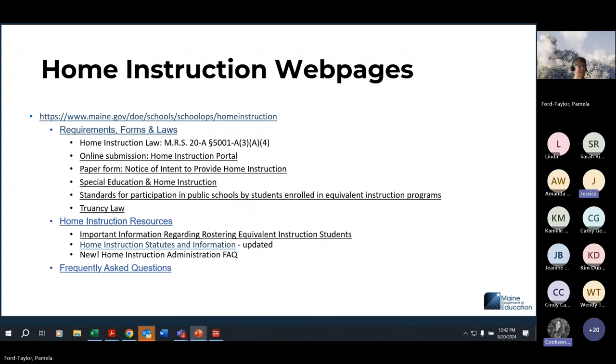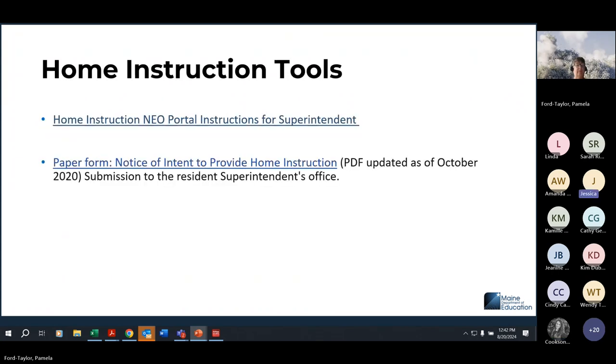All right, I think we can go to the next slide. So this just reiterates that there are portal instructions for the superintendent. This was fashioned by your team, Allie, and there's a paper form. That's that latest form that should be printed out and maybe kept some copies on the front desk in the superintendent's office so that they're right there.